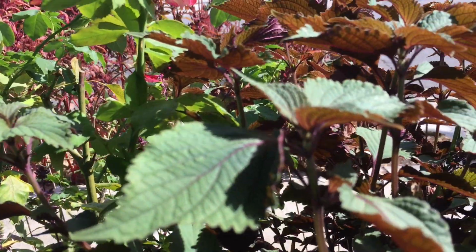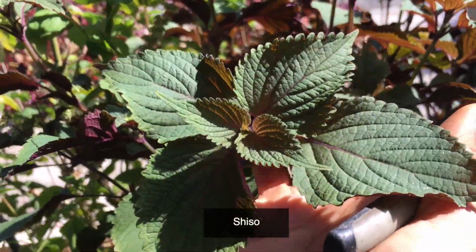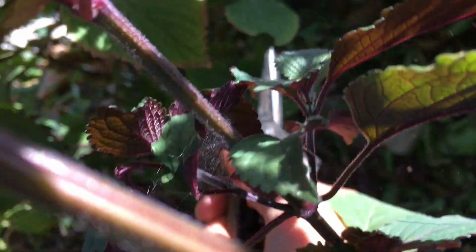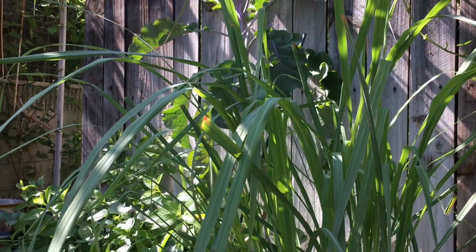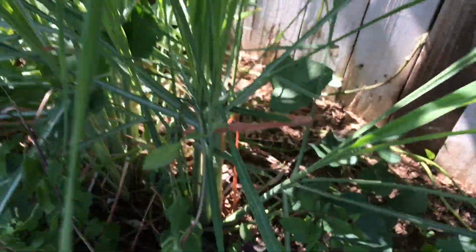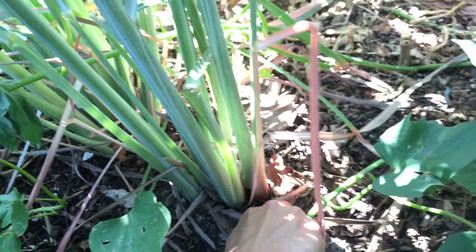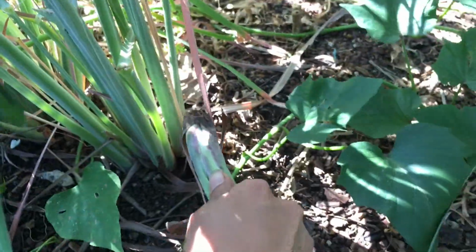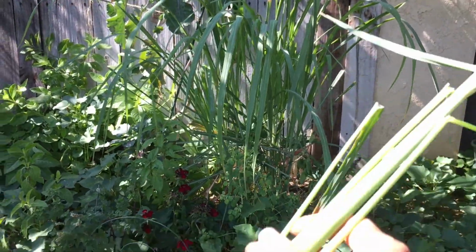I'm just going to be picking some shiso since I think these would go really good with one of the bitter gourd soups that I'll be making. I'm just going to clip this off. Along with some lemongrass. Oops, sorry to shake the camera, guys. Thank you. It's a good way to keep your lemongrass pruned also.